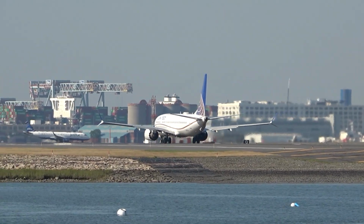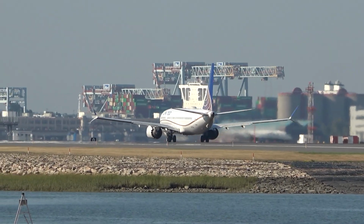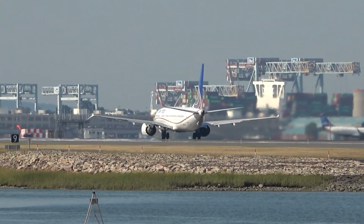Traffic holding in position, cross runway 22 right at Charlie, and taxi via Alpha. Clear to cross runway 22 right, Charlie, taxi via Alpha.